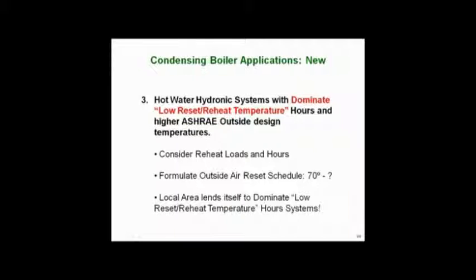And people don't think about it that much because you look at the design. The design is 180. But where is it operating the vast majority of the time, and what's happening to the return water temperature? Is it getting below 130 at part load? The answer is yes. So you're raining in the boilers, you're tearing them up, you've got maintenance issues, and a lot of people aren't even aware that's what's causing it, and they're blaming the boiler vendor.